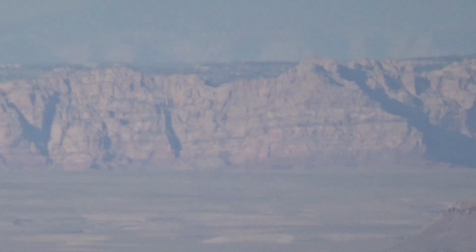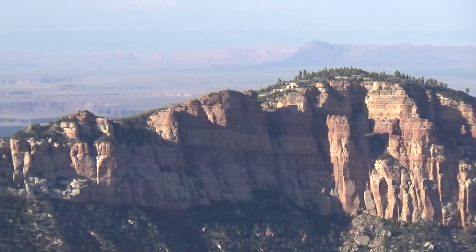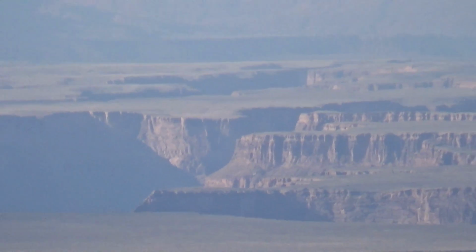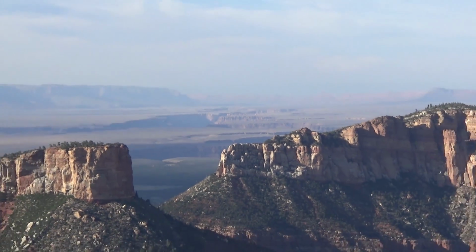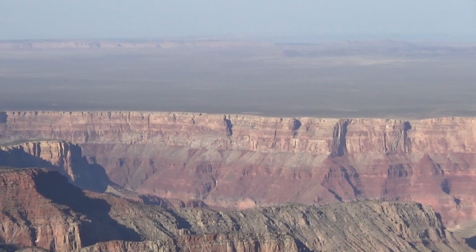I have like 3 pictures. And you can see there's where the cut starts. Out here we have basically the east rim.